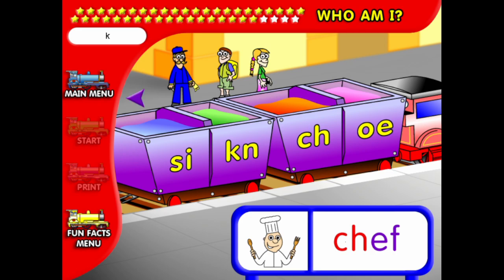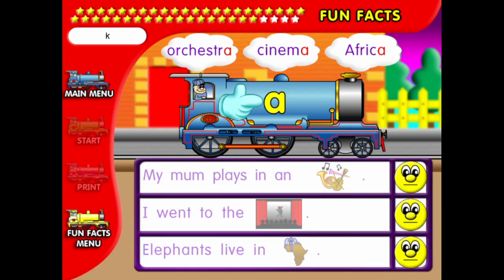Sh, chef. This letter, A, makes the sound blend, ah. Let's say it together. Ah. And again, ah. Now these words up here contain the sound blend, ah: orchestra, cinema, Africa. Use these words to complete the sentences below.